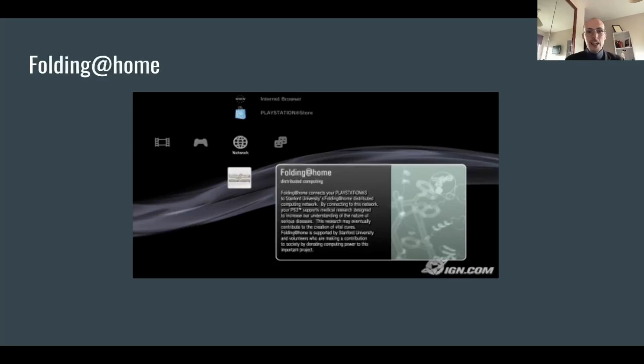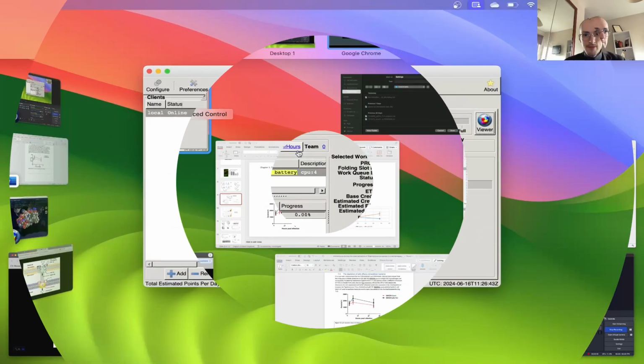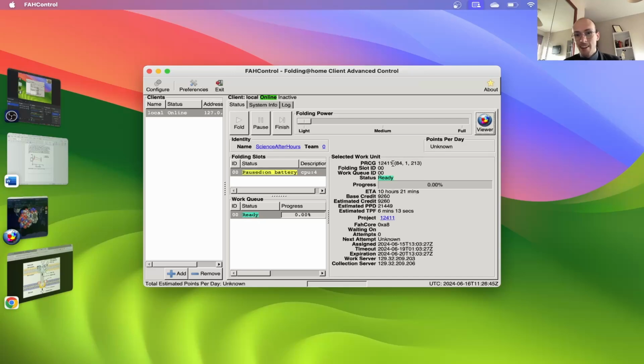So I'm going to share my screen and let's see what my Mac is currently working on. So I am currently taking part in project 12,411. It's going to take roughly 10 hours and 21 minutes to complete. I'm only dedicating a small bit of power to this program right now because OBS is running, and that is a big sink in itself.